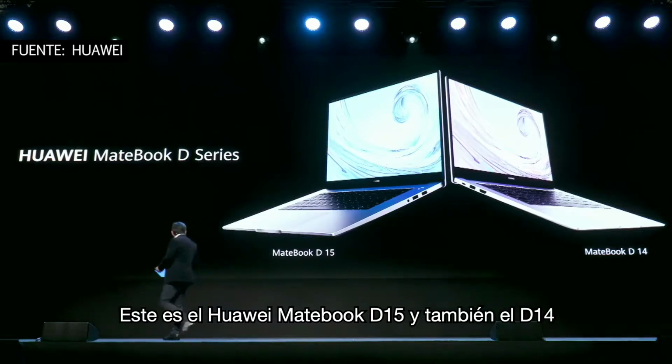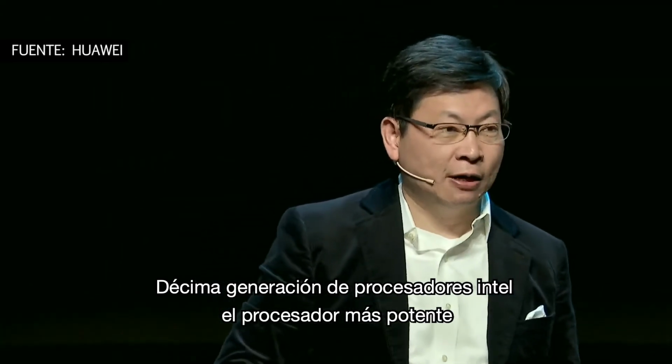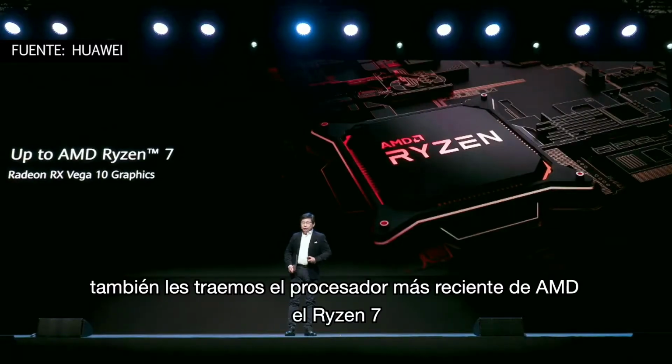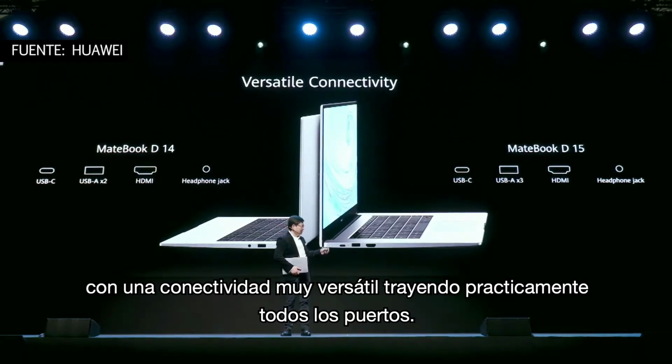This is the Huawei MateBook D15 and also D14, 10th generation the Intel latest processor. It's a very powerful processor. We also bring you the latest AMD Ryzen 7 powerful processor. And we have a versatile connectivity. All the ports bring you more convenience. All the ports we support, you can see that.